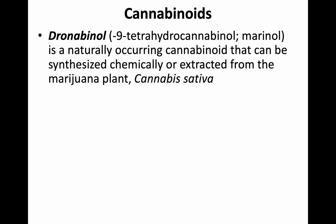Other than the parenteral formulation, it is also available as the cannabinoids. I hope all of you are very familiar with cannabinoids. Ganja, marijuana, hashish, bhang, all this belongs to cannabinoids. So these formulations also have some pharmacological effects. We have dronabinol, marinol. It's a naturally occurring cannabinoid derivative that can be synthesized chemically or extracted from the marijuana plant, Cannabis sativa.